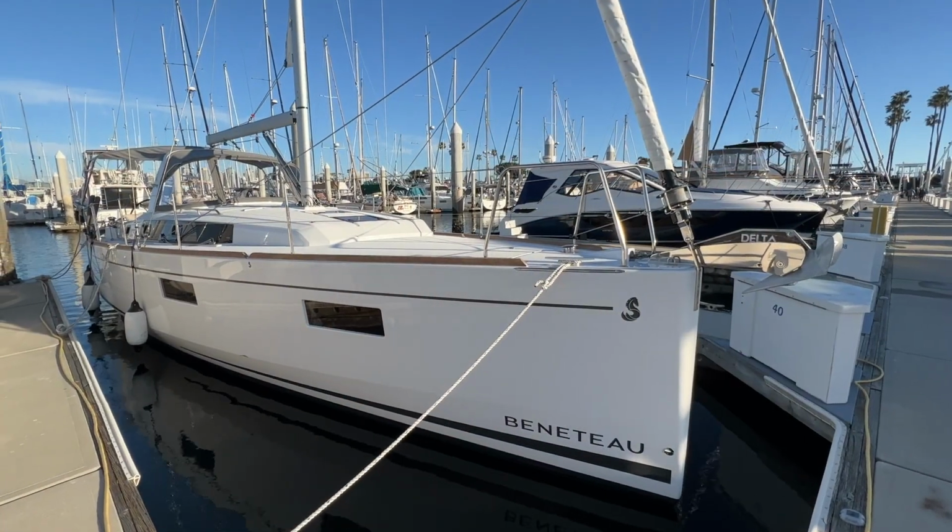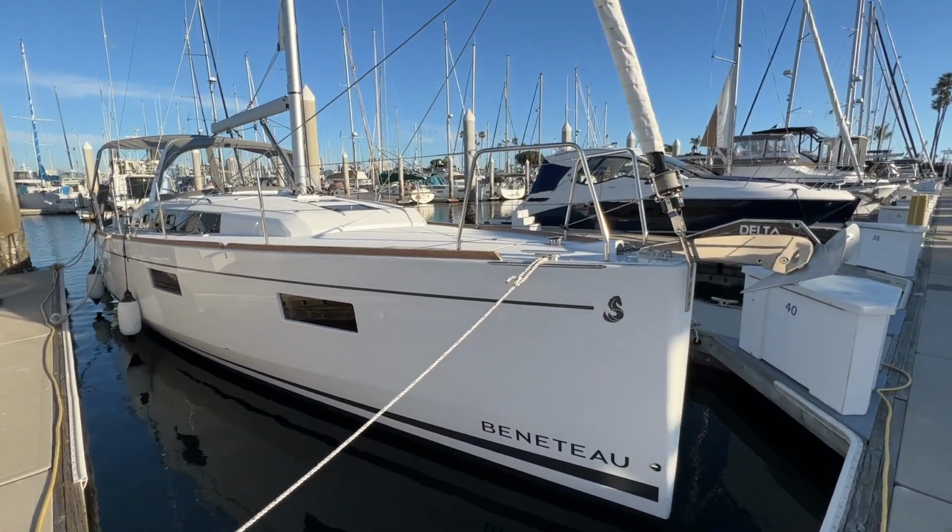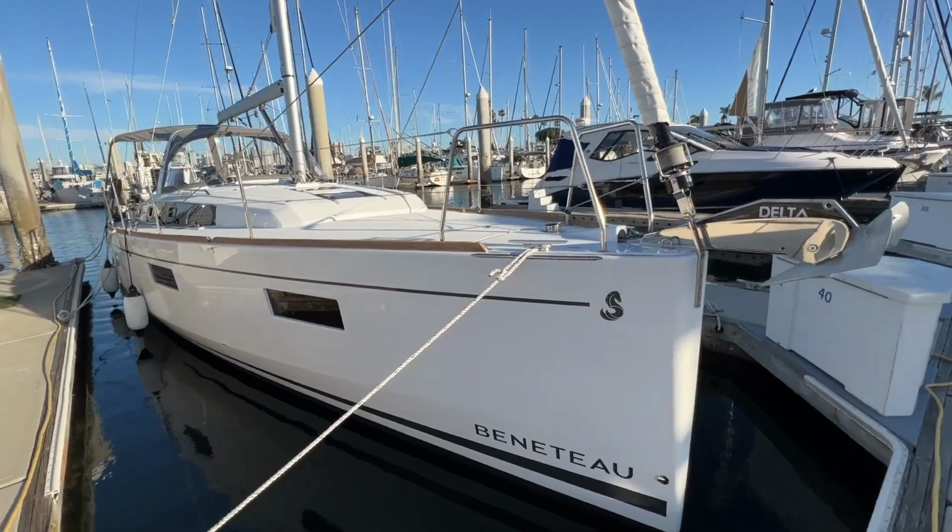Hi, I'm Sean Smith. Today we're going to take a look at a new listing of mine in San Diego. This is a 2022 Beneteau Oceanis 38.1. Join me for a quick walkthrough and tour of the boat. This Oceanis 38.1 is in like new condition here in San Diego.